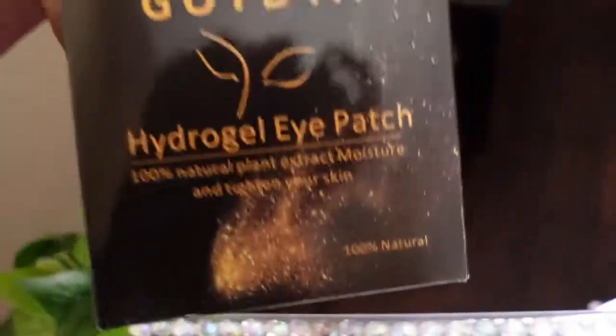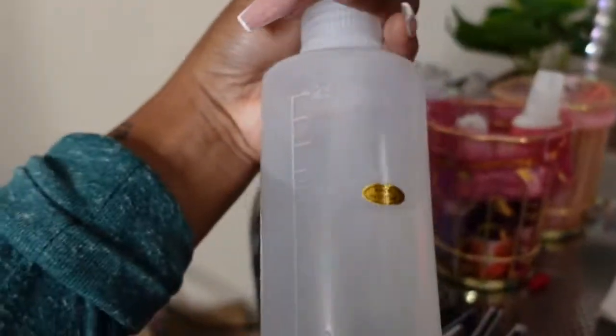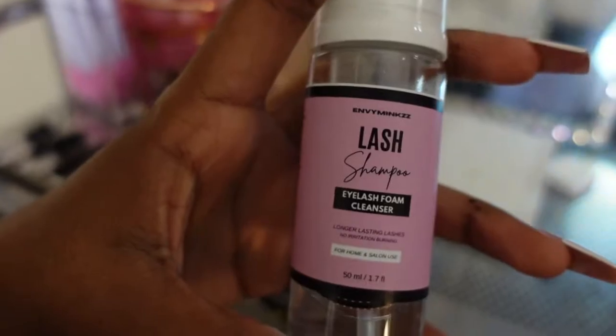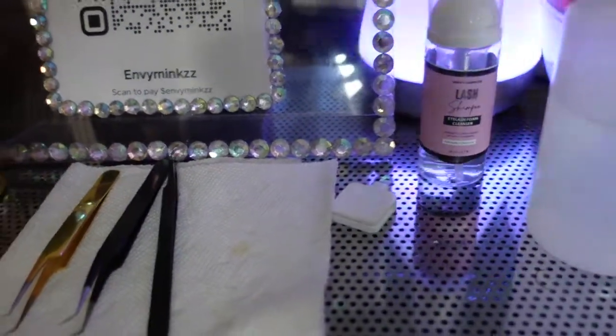This is just some eye gel patches I don't use. This is my diffuser. Smells so good. This is my little water dispenser. I clean my clients' lashes, so it's just to clean the shampoo off. This is some lash shampoo made by yours truly, and I will show you all how to make that if you all are interested in that.